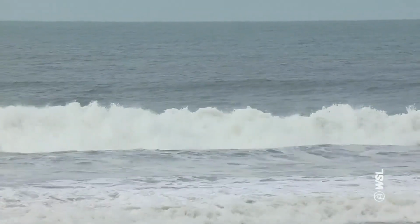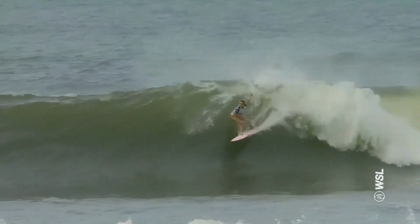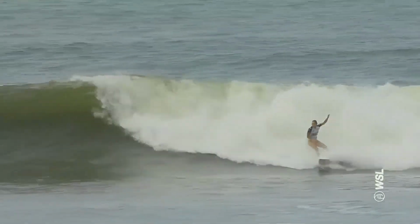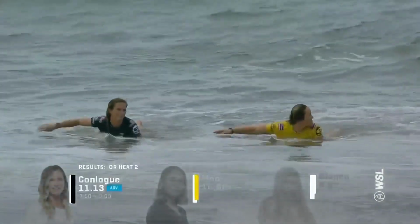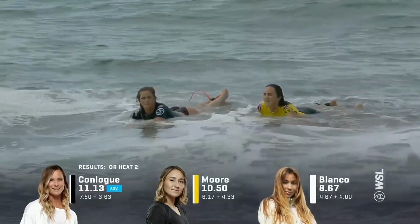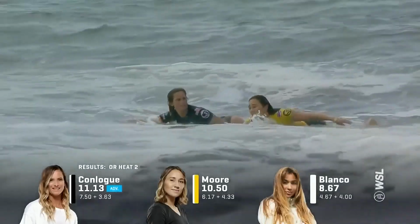Tia Blanco takes priority and now she's out in front. Speeding down the line, Tia Blanco will step off down the beach. So we'll see what happened before that. Courtney Conlogue victorious as California Lakey to Courtney go back-to-back with heat wins this morning as we set up heat number 3.